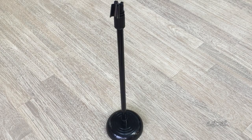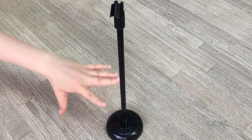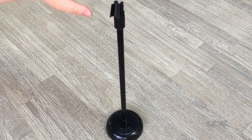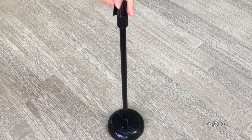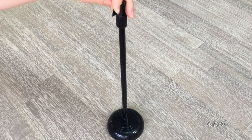The next item that comes in the set is this stand. It's completely black and it's plastic. There's a little piece here that you can put the microphone in, which I'll show you guys right now. And also you can move this up and down as well.